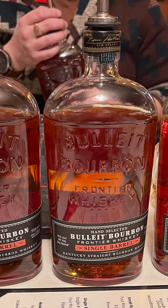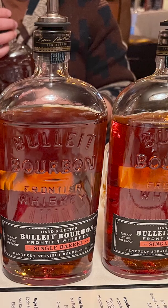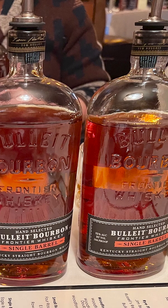The bourbon itself was sweet, spicy, satisfying in all the right ways, and we all found ourselves going back to our glass for just one more sip.